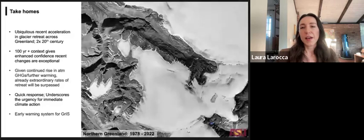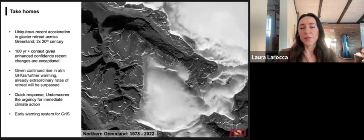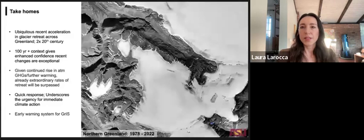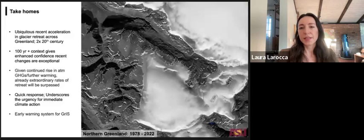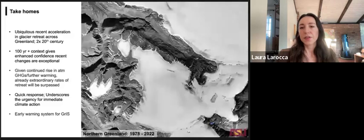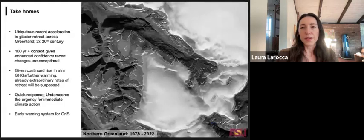Finally, I think the loss of these smaller glaciers can also be thought of as an early warning system, or a way to anticipate the effects of climate change on Greenland's central ice sheet, which holds enough water to raise global mean sea level by more than 20 feet.